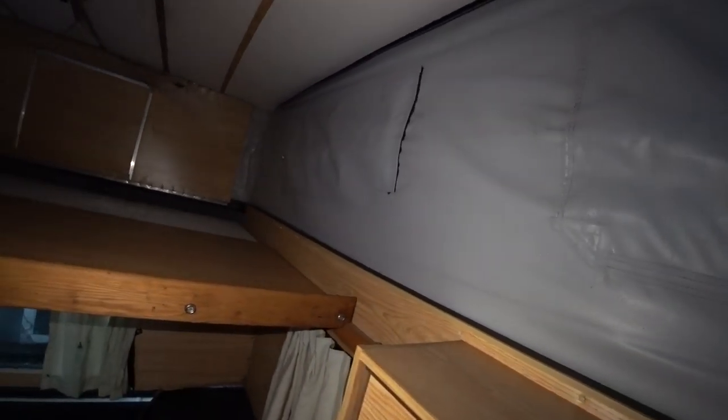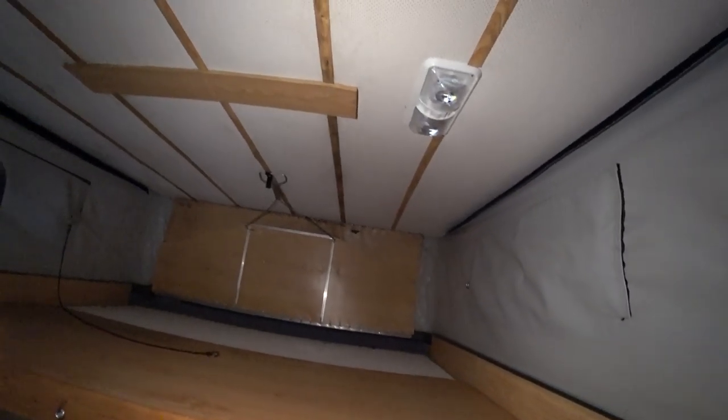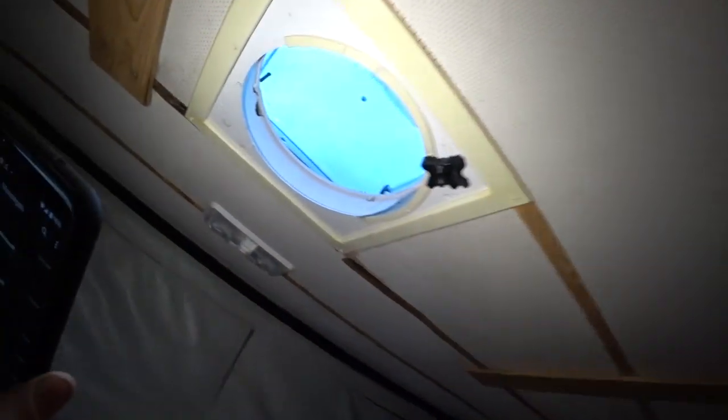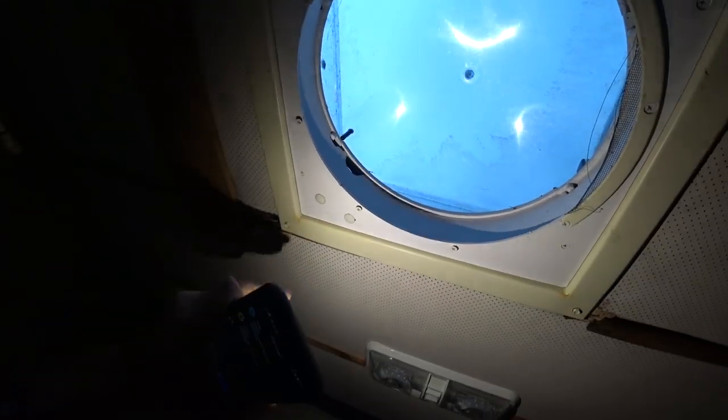Corners look good. It's that area right up in here I'm gonna have to fix. A little bit of a leak right here. I guess that kind of comes with the territory, being kind of like a tent. I didn't see that coming though. I gotta figure out what's going on with that. It's all dry up here.